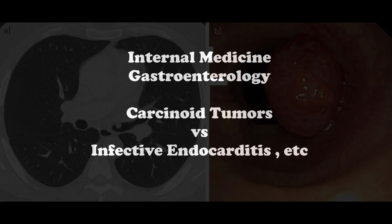The GI manifestations include diarrhea or cramping. Another high yield point is what happens when it comes to the cardiac system. These patients have valvular lesions. The right side is more common than the left side. And in pulmonary manifestations, you want to look for bronchospasms.